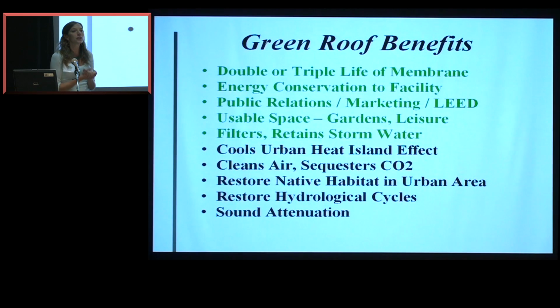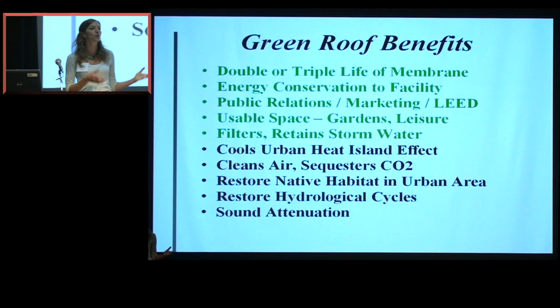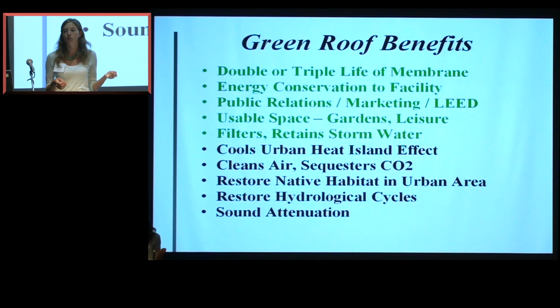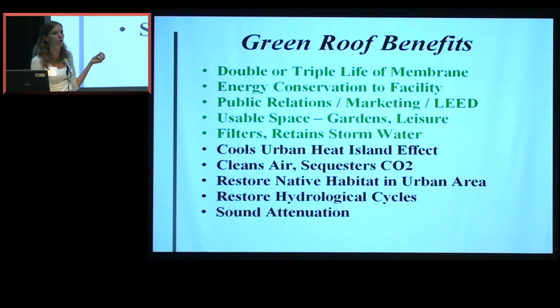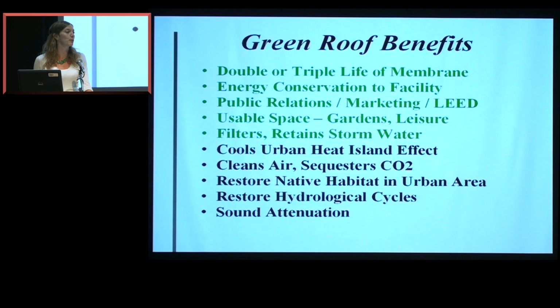Okay, so particularly to healthcare, we know that vegetated roofs create all of these great benefits for just about any building. Some or all of these mentioned. I'm not going to go into them in detail because probably everyone in this room already knows about this. The biggest one, the easiest return on the investment, is that it's going to double or triple the life of your roof membrane if it's properly designed and installed and maintained. Okay, so that's true for everybody, hospitals as well. Energy conservation, stormwater, all of those goodies.